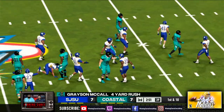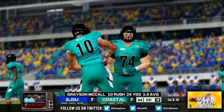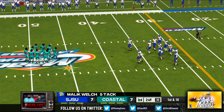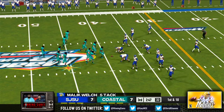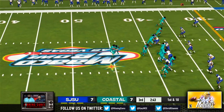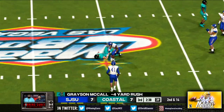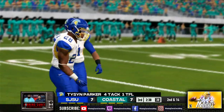And he carries the ball for a nice gain. They're eating up a lot of field on this drive. I'm really impressed with their ball control. It's the ninth play of the drive. He's tackled at about the 43-yard line.